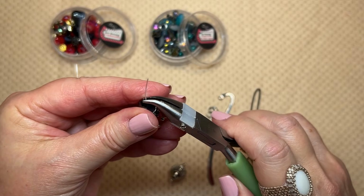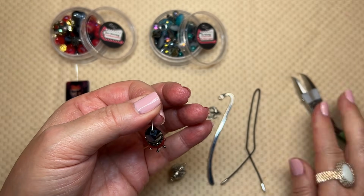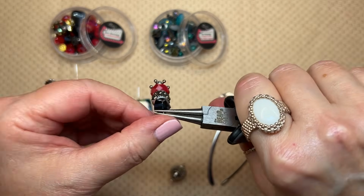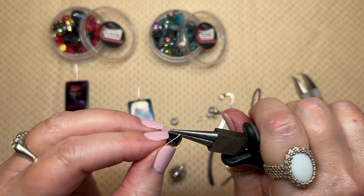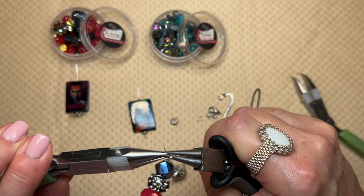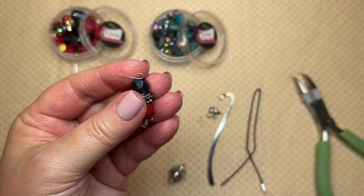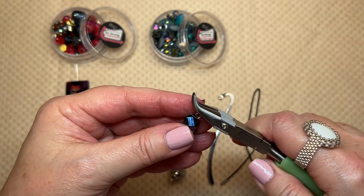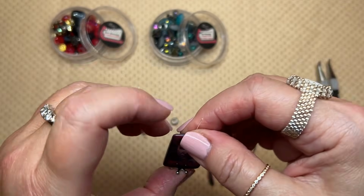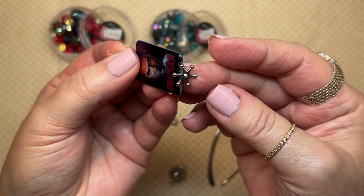And I'm going to come to the top, and I guess I'll do a little wire wrapped loop here since I'm going to connect everything with jump rings. And these ball head pins that I had are quite fine, so I don't feel secure about putting a simple loop when the wire is this fine. So I'm just going to wrap this loop. Okay, so there's one little drop.